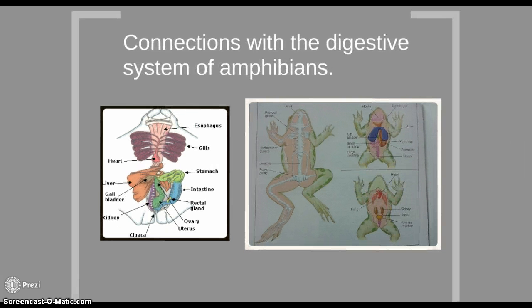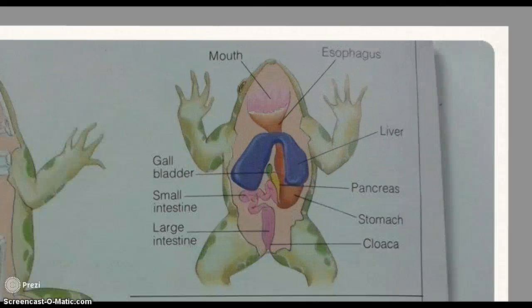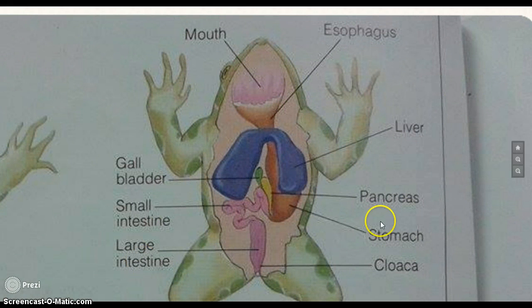Similar to the stingray's digestive system, amphibians also have an esophagus, intestine, and stomach. The food slides down the esophagus into the stomach. The stomach digests food and connects with the small intestine. In the intestines, dissolved food is absorbed.